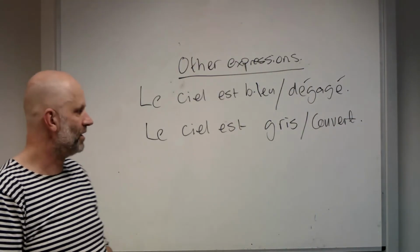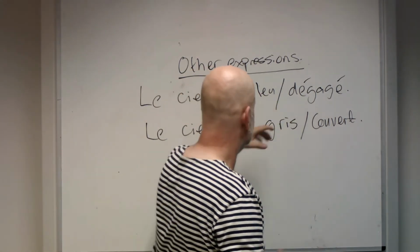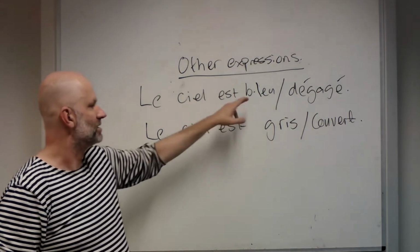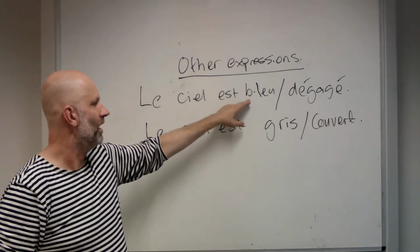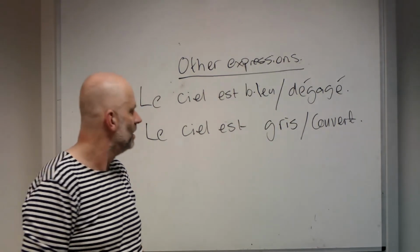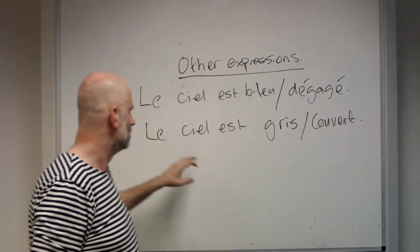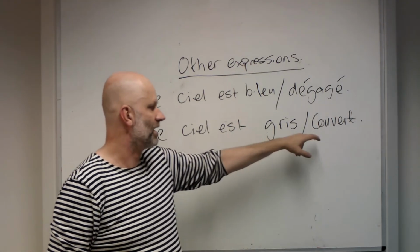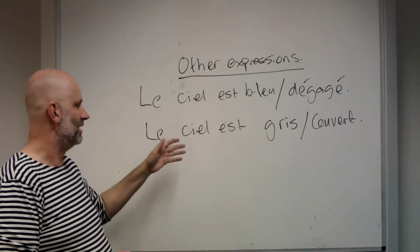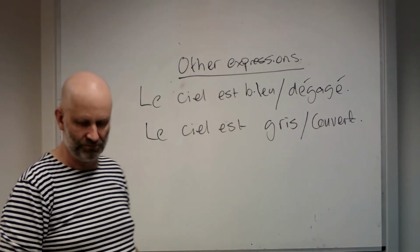So we've got some other expressions. We've got le ciel est bleu or le ciel est dégagé. So these basically mean the sky is clear. So the sky is blue or the sky is cleared. So I mean there aren't any clouds. Le ciel est gris or le ciel est couvert. So the sky is grey or the sky is covered. So two ways of saying the same thing. So either the grey or covered, overcast kind of thing.